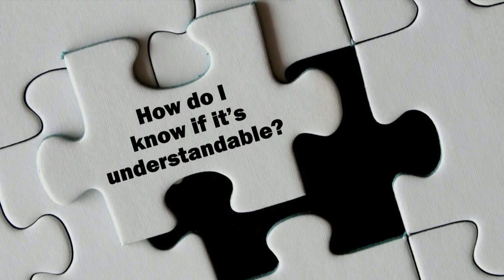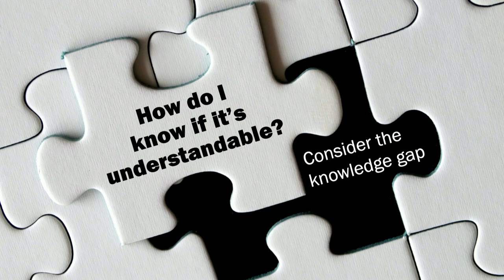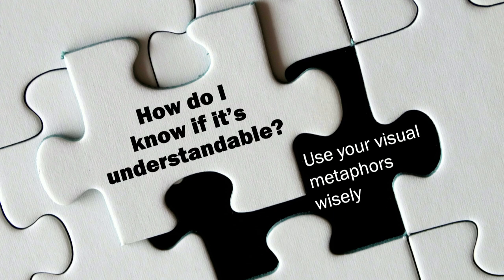So, how do I know that what I'm creating is actually meeting our goals of making it understandable? Specifically, it's important to consider the knowledge gap. Make sure that it is obvious to your audience that what they have to do to get a little bit more knowledge is present in the visualization, that they know what they have to do to fill that knowledge gap. And if you're choosing to use visual metaphors, make sure that they are not gratuitous metaphors. They have to be meaningful if you're going to use them. Otherwise, they're not going to work.